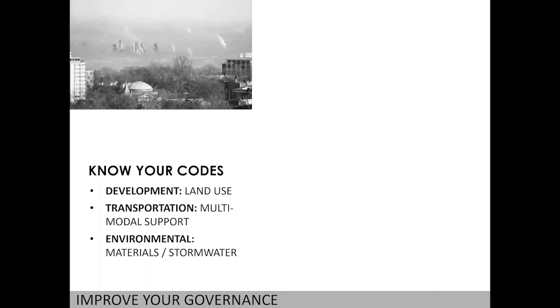Okay. So I'm getting closer to the end of the presentation, but with a few things. You're looking at your communities and what you can do from a sustainable design standpoint, just for development, transportation, different environmental stormwater needs. You first have to know your codes. So we encourage anybody that's working within their community, whether you are in charge of those municipal regulations or you're a developer or a community leader that just wants to know and influence more of that, you just have to know what you have.